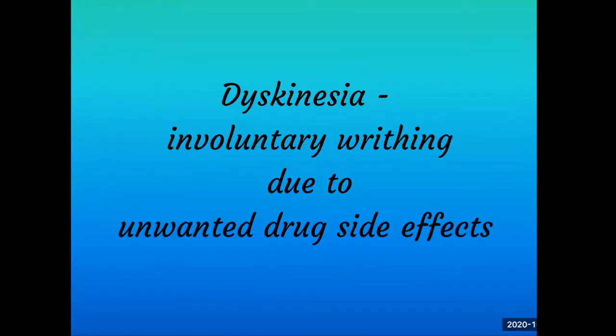So another issue around medication use in the long term can be dyskinesia, and probably most of you are familiar with these uncontrolled writhing movements that people with Parkinson's get as an unwanted side effect of their medication. You may have seen this happening, and again, this can arise and then stop very instantly, almost like the switching of a light switch, and it will happen in a cyclical pattern.